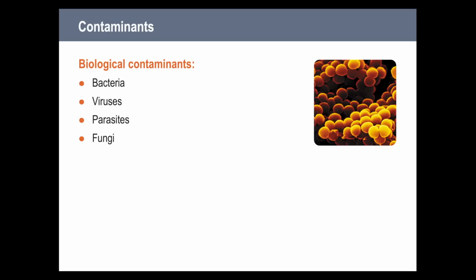Viruses, right? We know during flu season or when people are sneezing, one of our biggest concerns is, are you covering your mouth? Are you washing your hands? I don't want to get sick. Okay, those are biological contaminants. Parasites and fungi. Make sure you have all 4 of these written down.